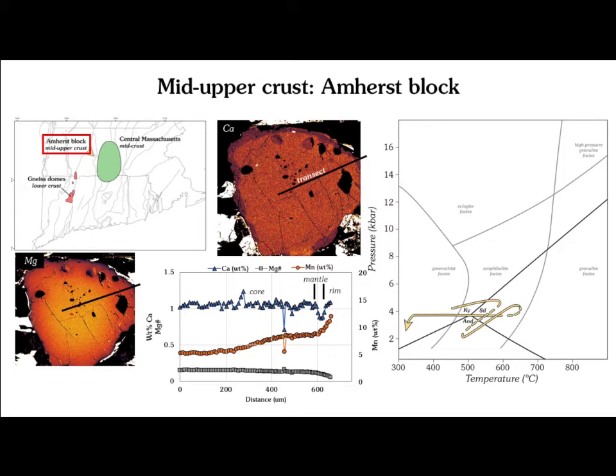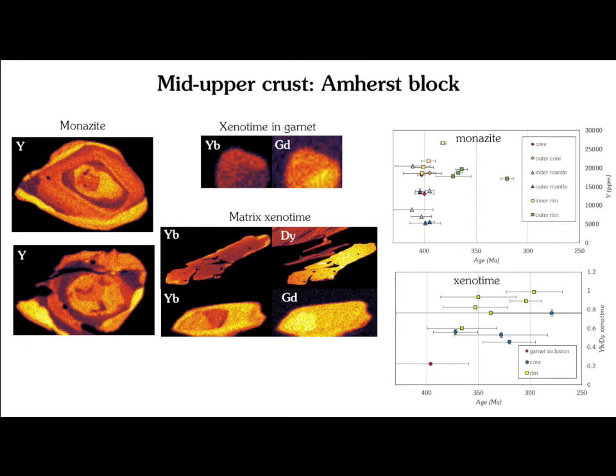Thermobarometry suggests two metamorphic peaks in the sillimanite field. Polyphase metamorphism is supported by complex zoning in monazite, which has up to 8 compositional domains, and xenotime, which has up to 4 compositional domains. On the right, individual domains are plotted against chemistry: the yttrium in monazite and the ytterbium/dysprosium ratio, a relative factor of garnet influence, in xenotime.